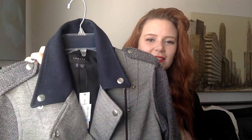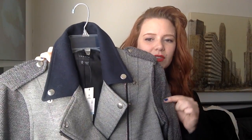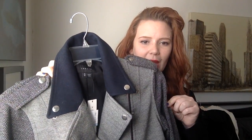So this one that I have here is by Theory. This is another one of my favorite brands. It definitely speaks to my aesthetic, the way that I like to dress and whatnot. It's really beautiful. As you can see, it's got three tones going on. On the lapel, it's more of a navy, and then it goes to the speckled knit that's on the sleeves and on the back. And then in the middle here, it has a gray, what would you call this? Almost like a heathered gray print.